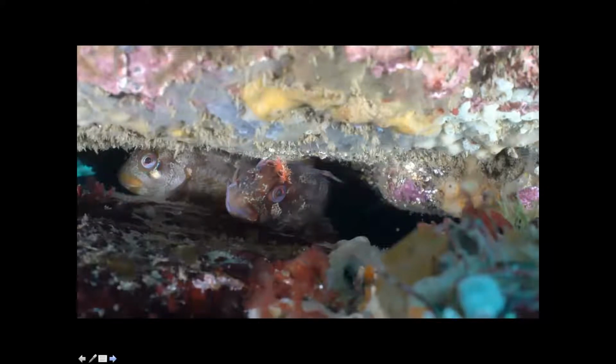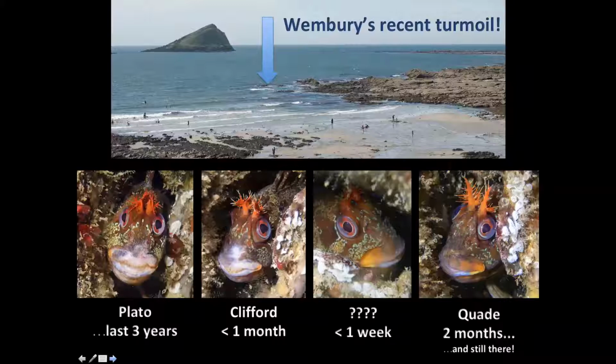And just a little bit about recent developments. This is one particular spot. You can see how close it is to Wembury Beach, literally a stone's throw from low tide mark. Now, usually a blenny, a male blenny, will keep a territory for several years. And we see Plato there, who started out in April this year. He'd kept it for the last 3 years. But can you see he's badly injured round the mouth?